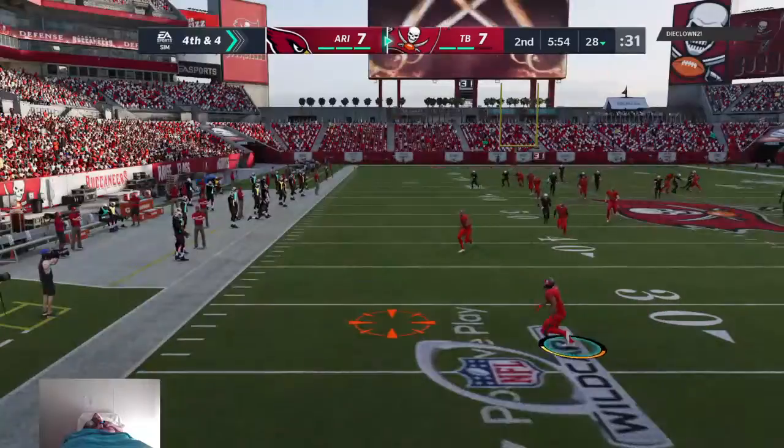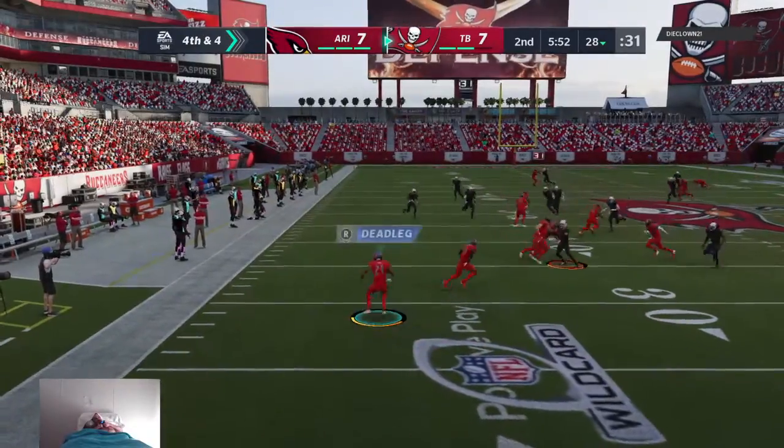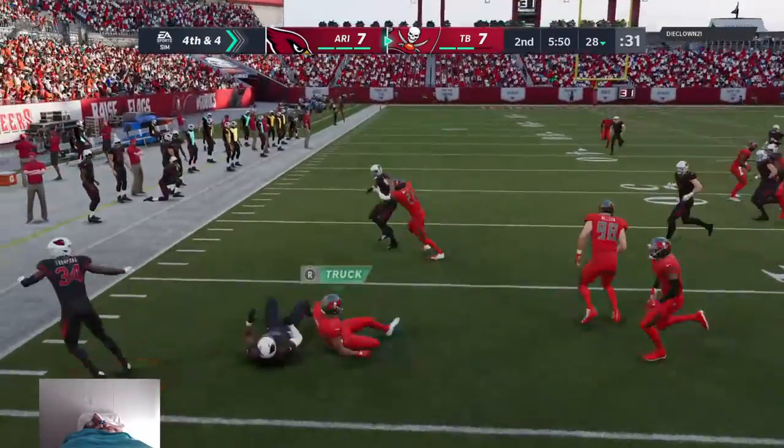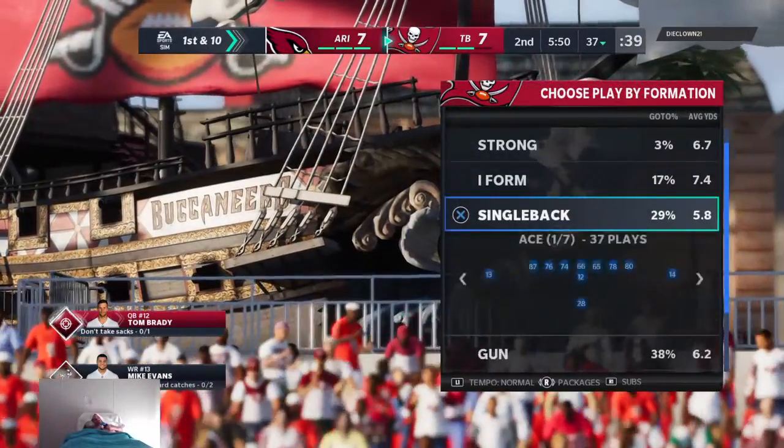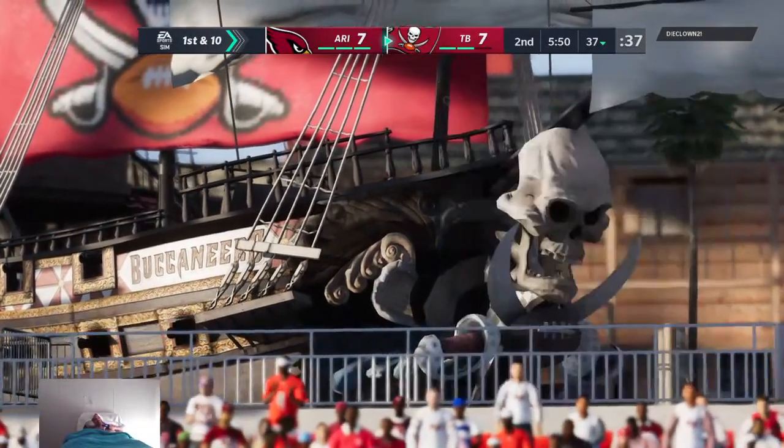Here's the veteran punter Lee as he sends this one away. Fielded just inside the 30. It'll be a 40-yard punt, 8 on the return, and the Bucs will get ready to go on offense.